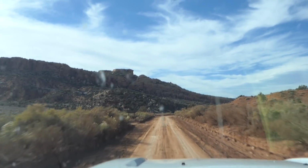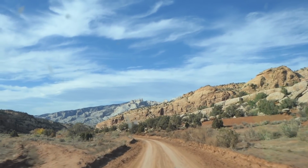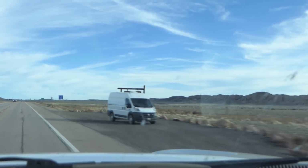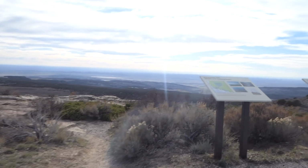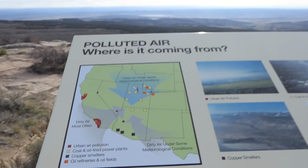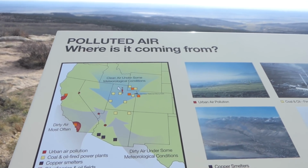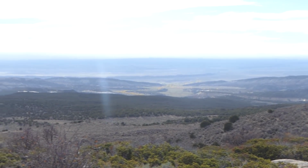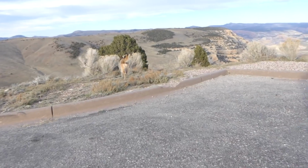Over 90% of the park is managed as wilderness, which is a real gift to people today and in the future. Just be aware that a lot of the roads are unpaved going through. You can go on some of the trails.